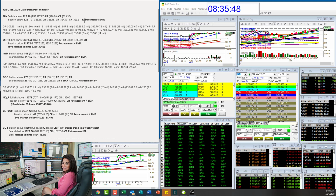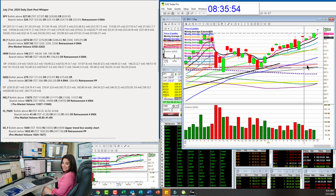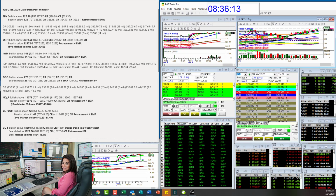A lot of these are retracements back down to support. Most of them are the 4 exponential moving average, which is this pink line on my daily chart. You can see every time these stocks have gone far, retracement, retracement, retracement, cha-ching. Retracement. See that? So that would be that retracement trade. All right, let's go to the E-minis.